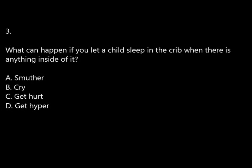Question 3. What can happen if you let a child sleep in the crib when there is anything inside of it? A. Smother. B. Cry. C. Get hurt. Or D. Get hyper. Think about it. It's a very easy quiz. It was a very easy episode. The answer is smother. If you have bumper pads or any blankets, your baby can put their face on it and they can't breathe. They don't understand enough to breathe yet.